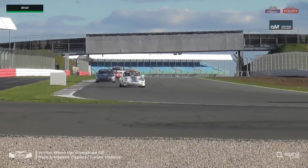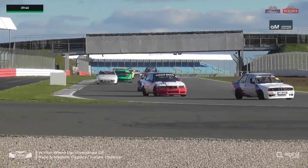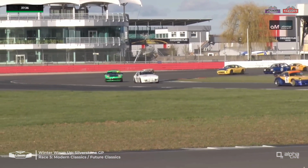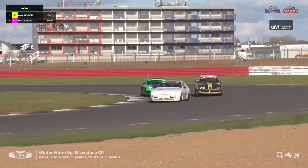Yeah, indeed there are. So the front runners work their way safely through down towards Brooklands for the first time of asking. We will see if anyone does head for the pit lane at the end of this first lap. That will give us indications to if anyone is carrying any severe problems with their cars. But as it stands, they're still racing as hard as they possibly can.